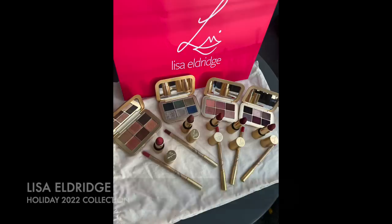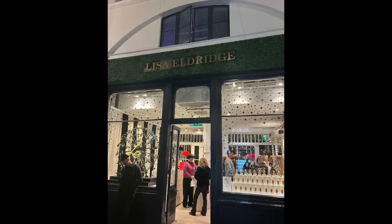So, today, I am going to be talking about the new Lisa Eldridge 2022 holiday collection. I had the opportunity to visit her store after work yesterday when she launched it, I believe online and in store. I managed to pick up most of the collection. The only thing that was missing was Vega, which is on the way to me, so I will be doing a separate video for that.